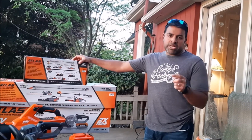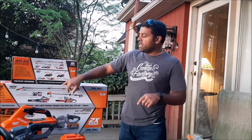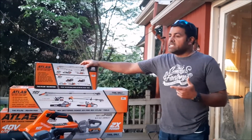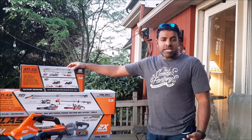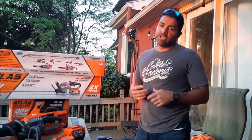The two other tools I plan on getting with this group are the 10-inch, 40-volt pole saw, and they have an 80-volt chainsaw, which I'm looking forward to using. Again, these battery ones are nice because they're not loud, so it's nice to just have quiet operation. So again, the Atlas models from Harbor Freight, I'm a big fan.